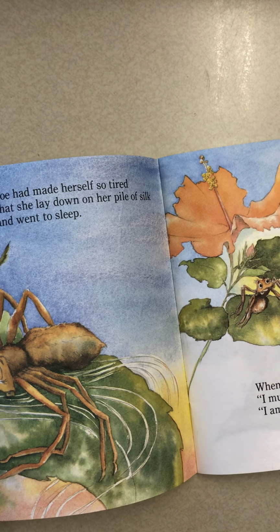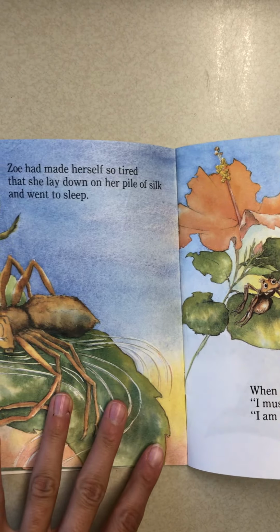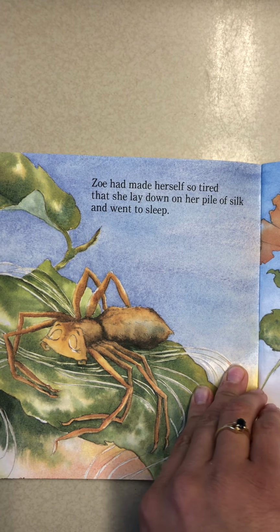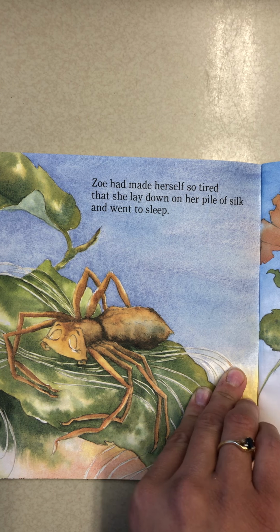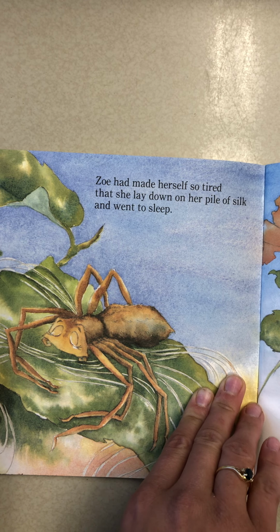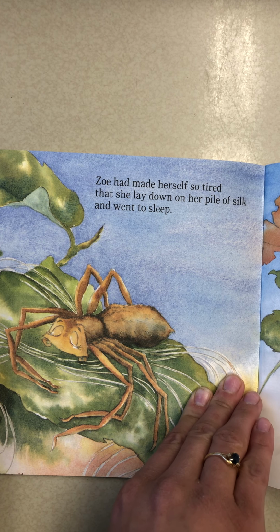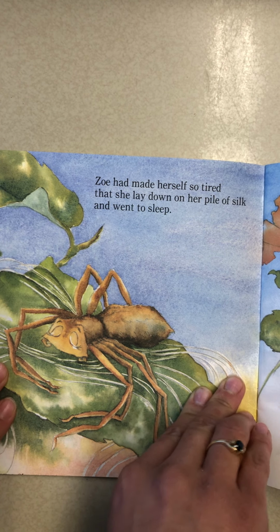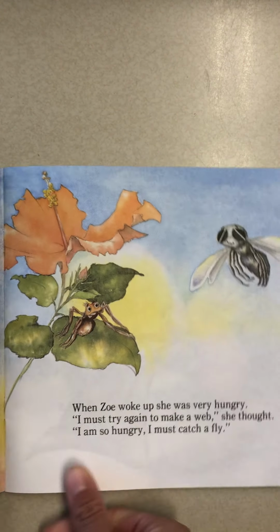So second graders, take a second. Let's see if we can relate to the character at all. Have you guys ever done something where you have to work so hard that when you're done with that task, you need to sleep or you get really, really tired? I'm sure that's how Zoe is feeling. Let's try to imagine that some more as we read.